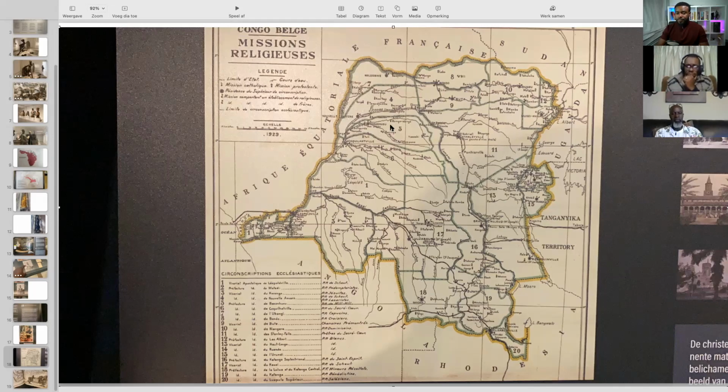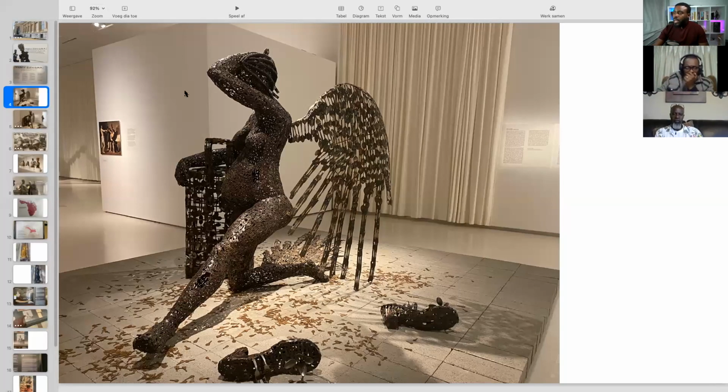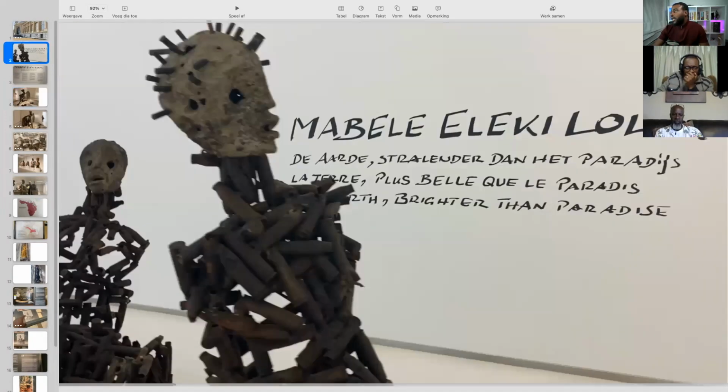And poverty. Yes. And that's why we saw this picture over here. This image of the angels, but in a state of fallenness, broken, destroyed. The angels. And they want you, as you are in this state of destruction, to focus on Lola, heaven, paradise. Focus on paradise, man.